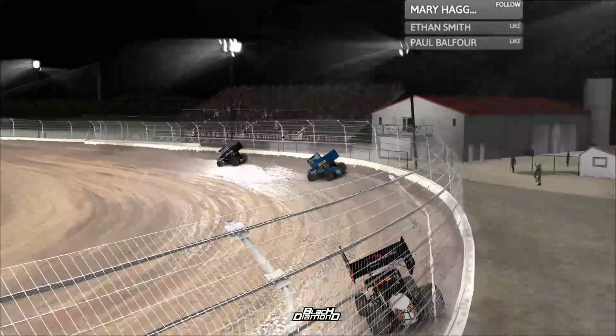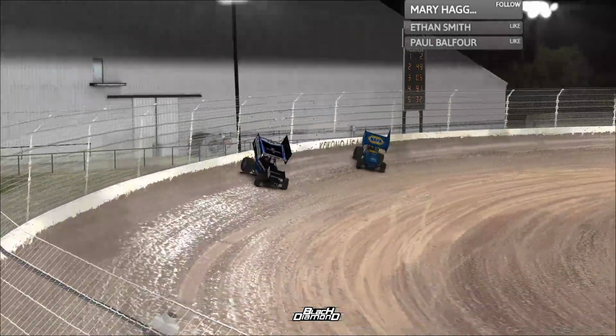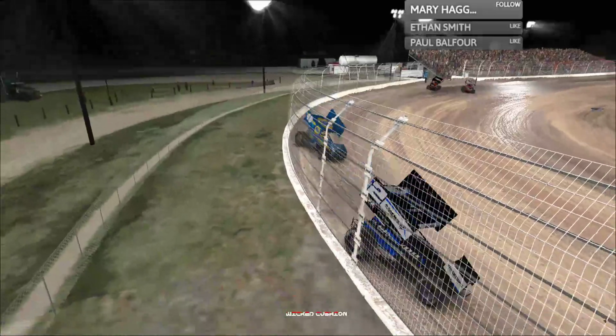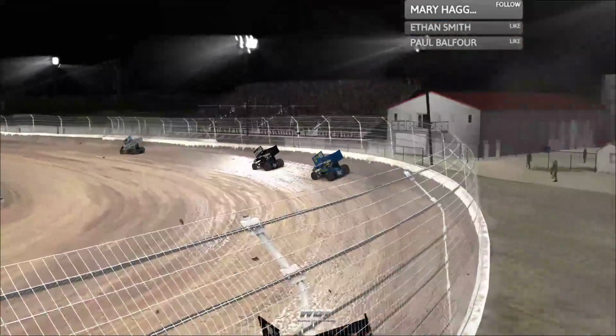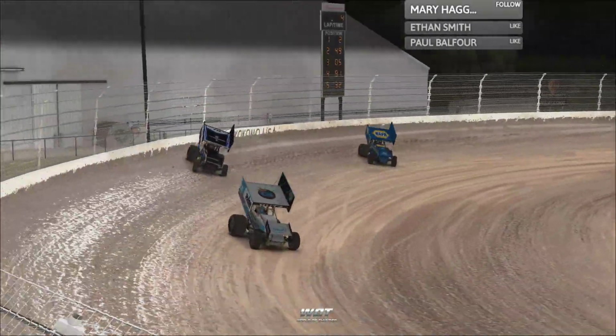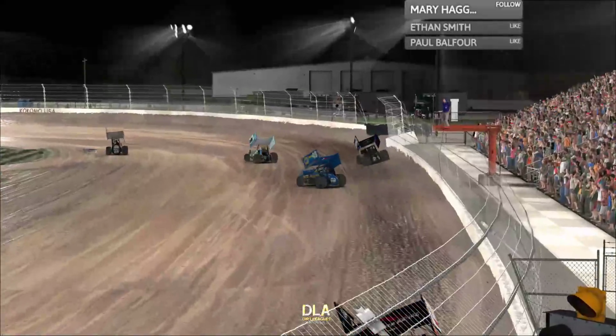5 remain. Now we reach the point of no return with 4 laps to go. If the caution flag flies, we end under yellow. Let's see if these drivers can end on the green flag. Into turn number 3, Hauser, Harleman. There is nothing in it between the pair.